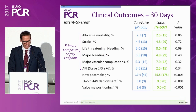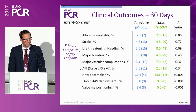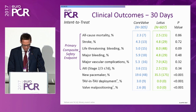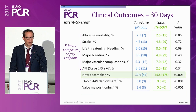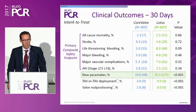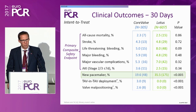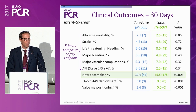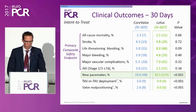If we have a look at those clinical outcomes, it's important to note that the mortality in these patients was 2.3%. 2.3% in a high-risk patient population with a first-generation device with operators who had not done this before is really exceptional, in my opinion. Pacemakers were an issue. I think it's important to acknowledge that. The pacemaker rate was 35% versus 20%. But again, inexperienced operators, an implant technique that was suboptimal, and I think we're going to hear a little bit more about, and a new device en route that's going to hopefully mitigate that. And I'm going to show you some data looking at that important endpoint. But of course, there are other endpoints that go the other way in terms of malpositioning and so on. That was not required with the LOTUS valve.